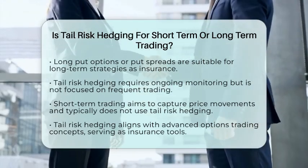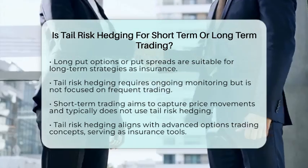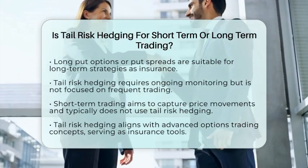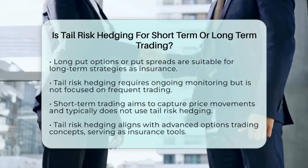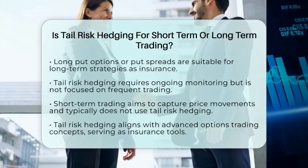It protects against rare but severe market downturns, accepting short-term costs for long-term portfolio durability and risk reduction. This aligns with advanced options trading concepts, where options on indexes or other derivatives serve as insurance tools rather than short-term speculative instruments.